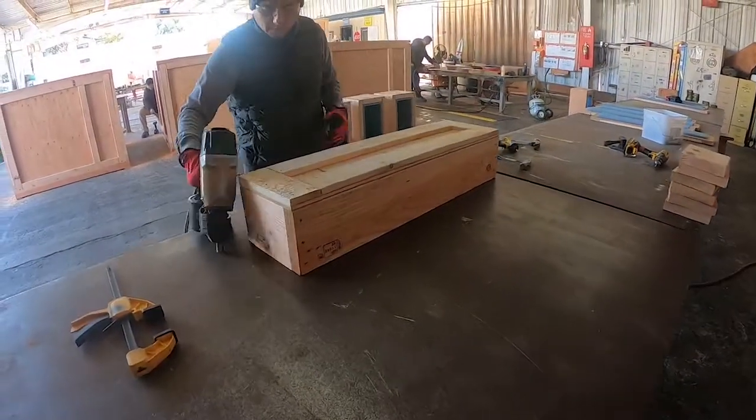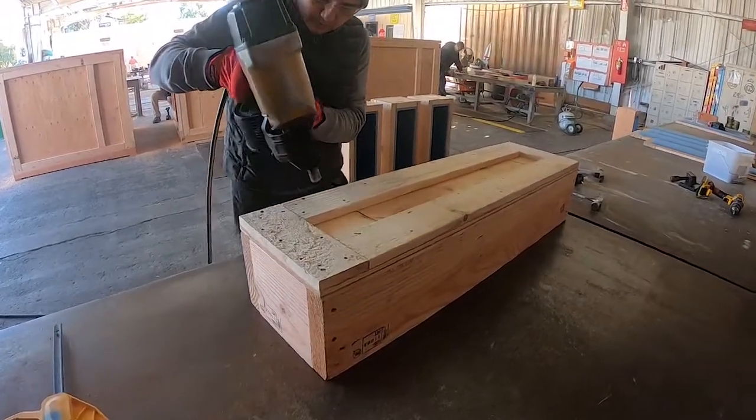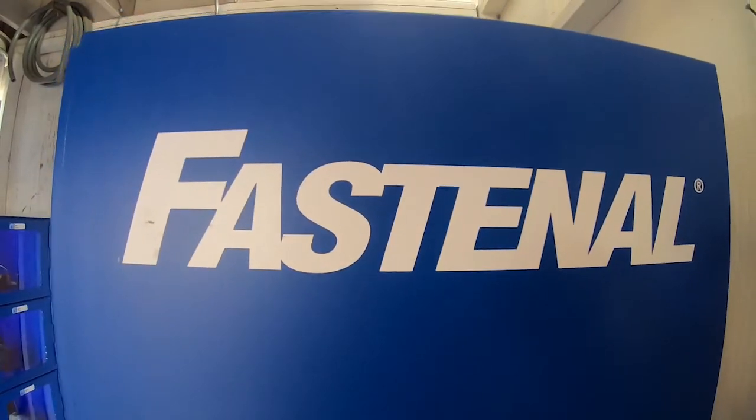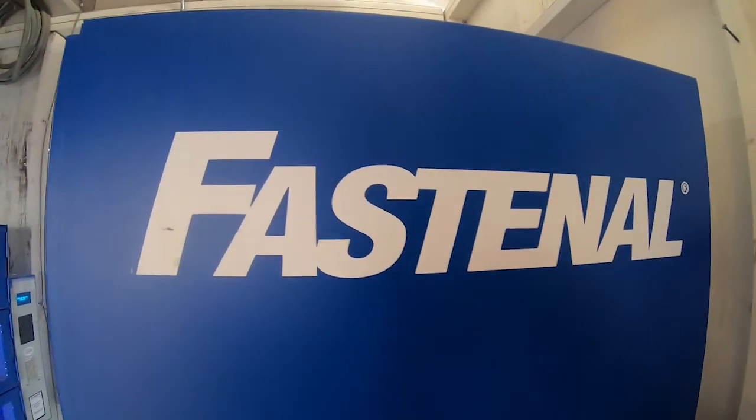At ValleyBox, we feel it's more cost-effective for the employees to be manufacturing product that is sold to customers. So we started working with Fastenal to discuss how they could maintain these inventory levels for us.